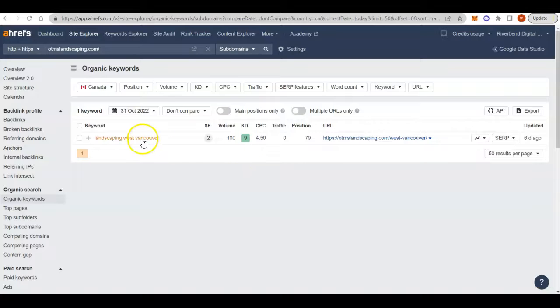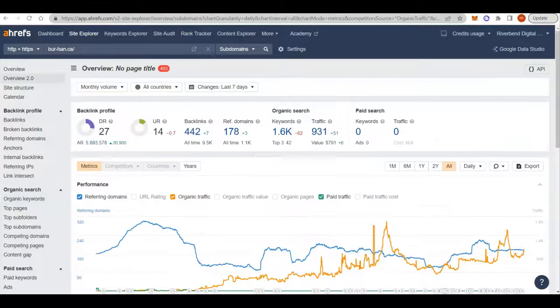You can see here that landscaping West Vancouver is searched on average 100 times a month. Right now you're on the bottom of the 8th page for this one, so you're not getting any clicks on your website. We'll just take a peek here.